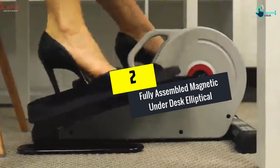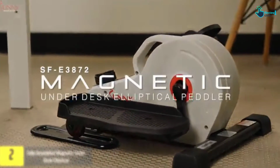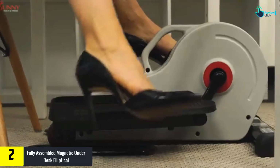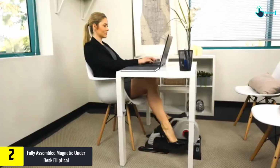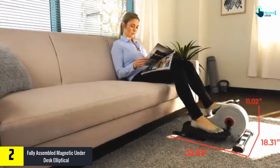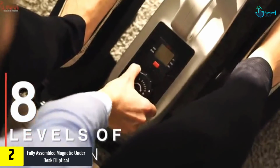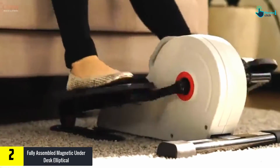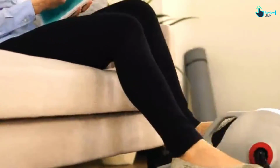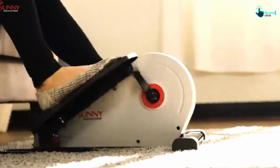At number 2, we have the fully assembled magnetic under-desk elliptical. Improving your cardio health and wellness need not feel like a fight. With the Sunny Health and Fitness elliptical machine, you'll have an easier time working out. It nicely fits underneath the desk and you can use it from the home, office, and many other locations. It's a small and compact machine for very easy carrying and also takes up minimal storage space. And although smaller than most, it takes care of the job and weight quite well.